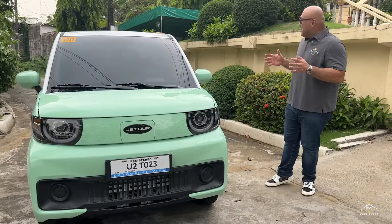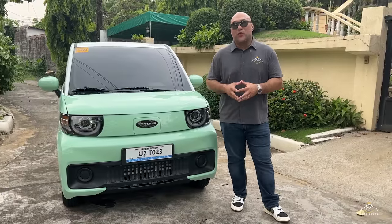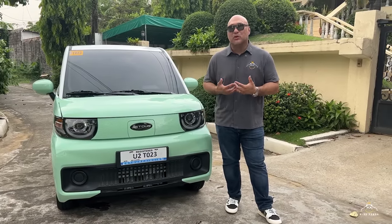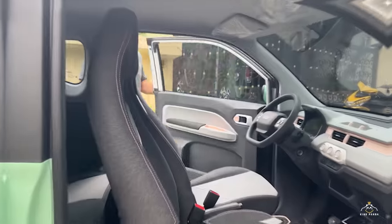But what makes me excited about this car is it works. As you guys know, I owned the Renault Twizy before. And that was my first foray into electric vehicles, and I was happy with it. But ang init, walang aircon. This car will surprise you because meron siyang aircon. So anyway, let's go into the car.